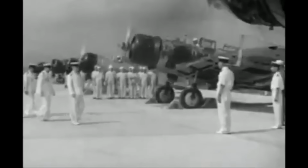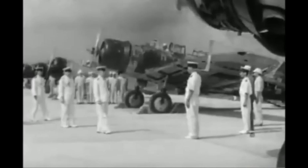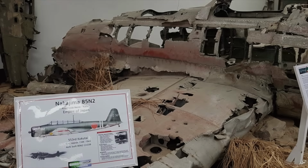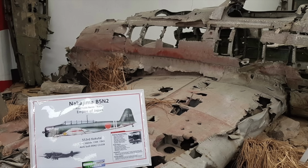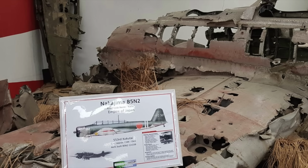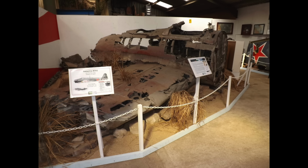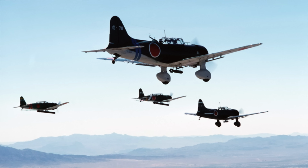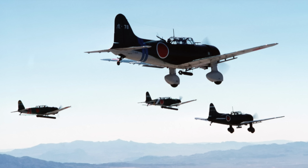Of 1,149 that were built, only 2 exist in the world today, both of them wrecks. One at the Pearl Harbor Aviation Museum in Honolulu, and this wreck at the Wings Museum in the UK. This Kate wreck was recovered from the Kuril Islands in Russia's Far East by a private British collector in 2003 and is presented in as-found condition. All the flying Kates that you see at air shows and movies are reproductions based on the North American T-6 Texan training aircraft.